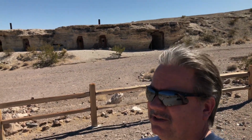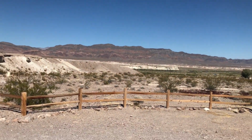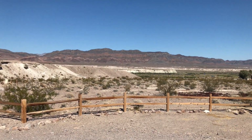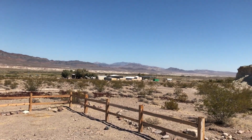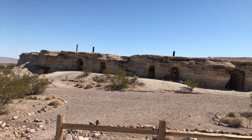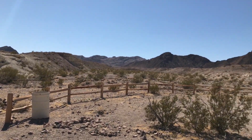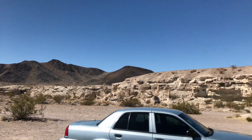And then there's a cemetery over this way. As you're coming up the road, there's the cemetery for Shoshone. Let's let you look at the surroundings here. Hear the crows. I'll take you on a quick tour.